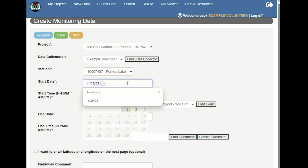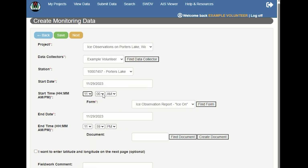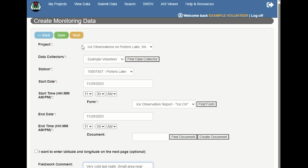You'll need to enter the start date, which is the date of ice on or ice off, depending on which event you're reporting. The start date and end date will be the same. You don't need to enter anything in the document box. The Fieldwork comment box is for any notes you'd like to add about the conditions of the lake at the time of your observation. Now scroll back up to the top and click the Next button.